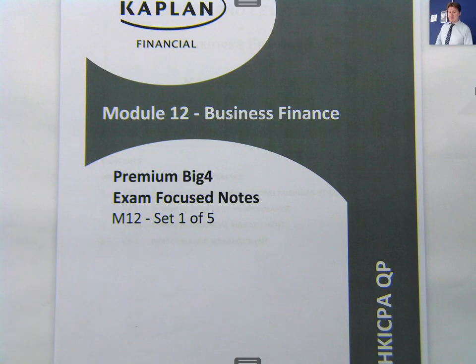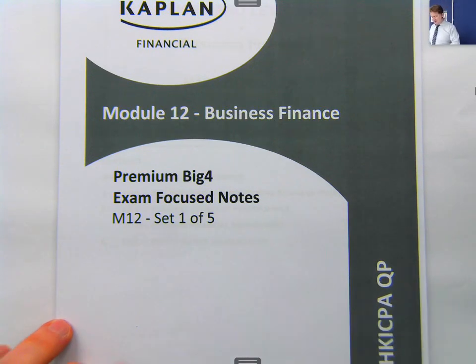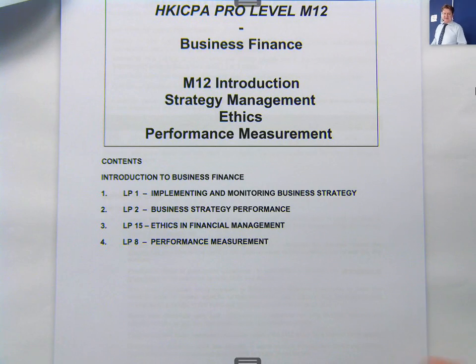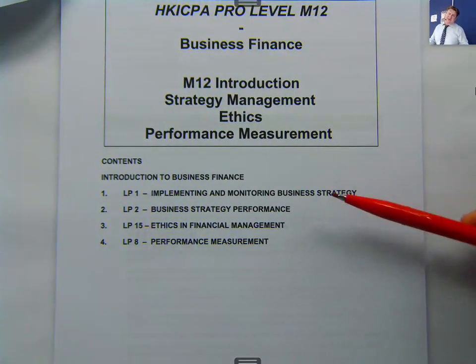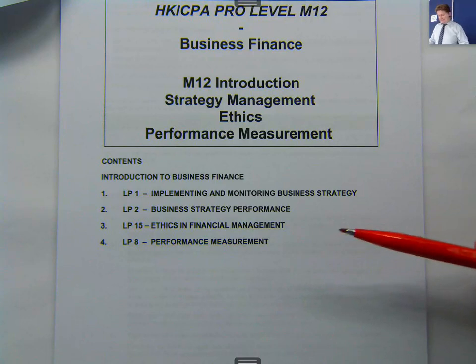Here's my set 1 of 5 notes. These are very, very concise. They are very, very exam focused. First of all, in this set 1 set of notes, there's a little introduction, as you would expect, to what business finance is actually testing. And then look, we're then straight into our Learning Pack chapters.